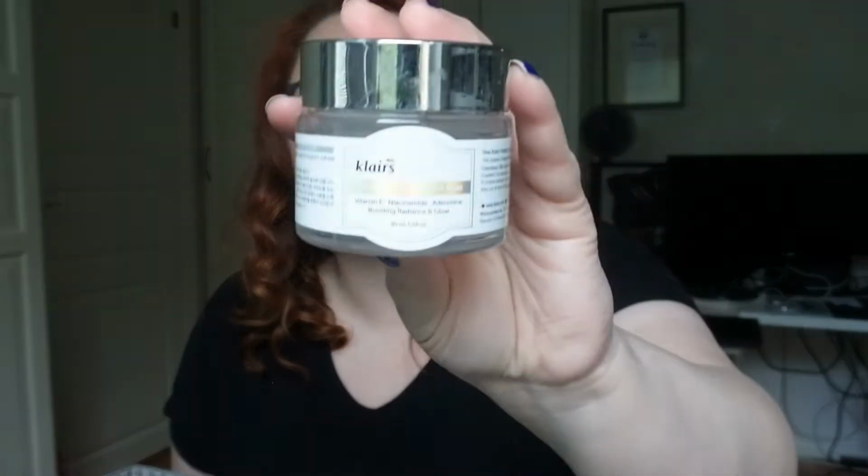I have my favorite deodorant. It's the Rexona Maximum Protection Cream. I have one Depend Dip-In Remover for nails. I have the Claire's Vitamin E. What is this called? Freshly juiced Vitamin E mask.